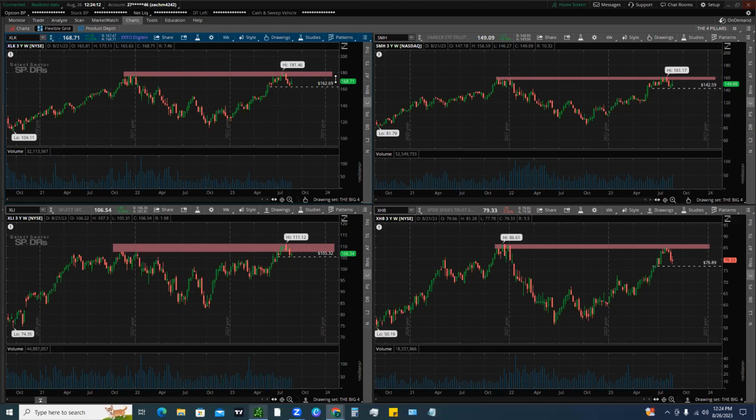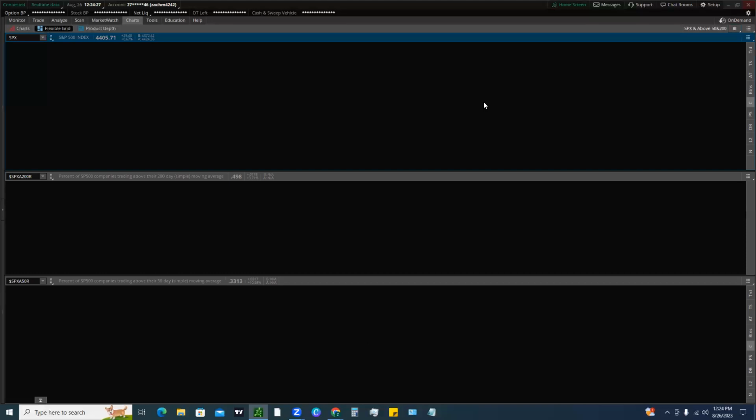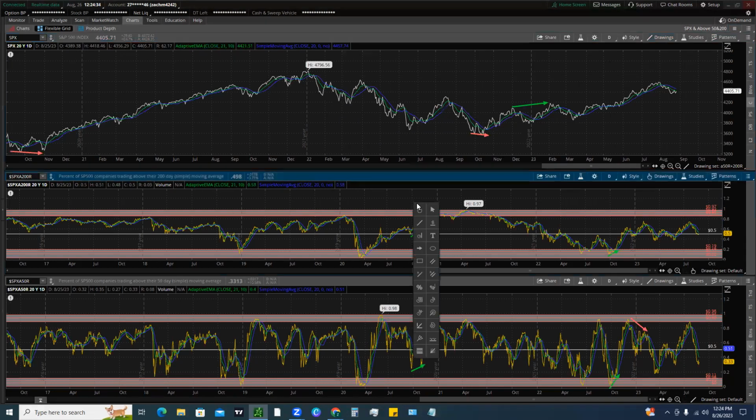Okay. So anyways, let's go back to our charts here. We talked about the four pillars being stuck between overhead supply and support down below. What's something else that we can look at to try to get a sense of the market? Well, one thing that I like to look at is the percentage of stocks above their 200-day moving average and also their 50-day moving average. So that's what we're going to dive into next here.